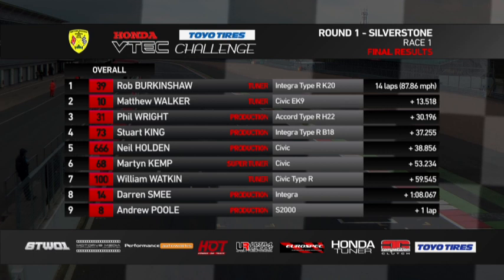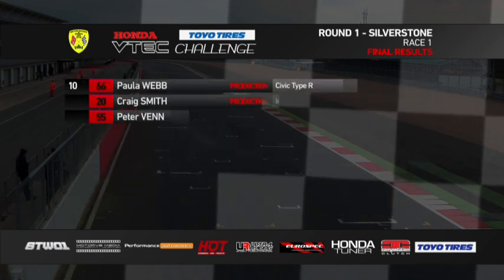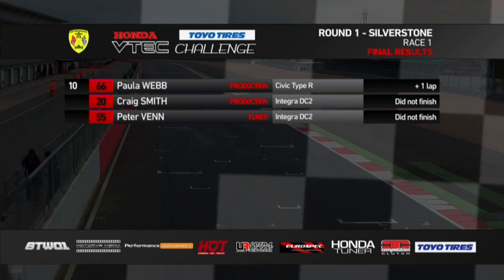Super Tuner won by Martin Kemp. Then it was Will Watkin, Darren Smee, Andrew Paul and Paula Webb in 10th position. Non-finishes for Craig Smith and Peter Venn.